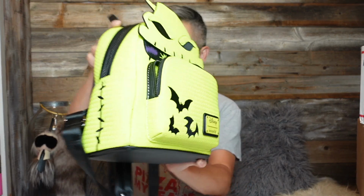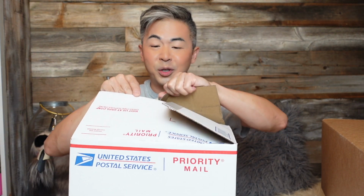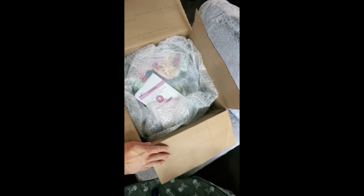So I want to open this up. This is my first one. Oogie Boogie, hi! Okay, so now I'm gonna open what I purchased. Oh my god, this is so heavy. This one, I already opened it, and I did a little TikTok video of it. It's official, I'm starting collecting the Loungefly mini backpack.